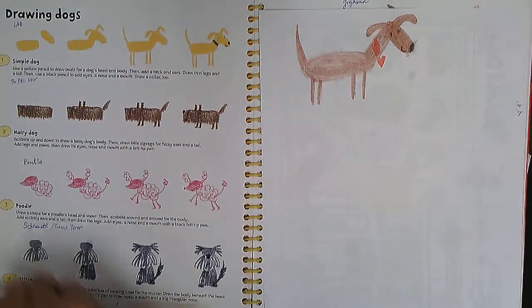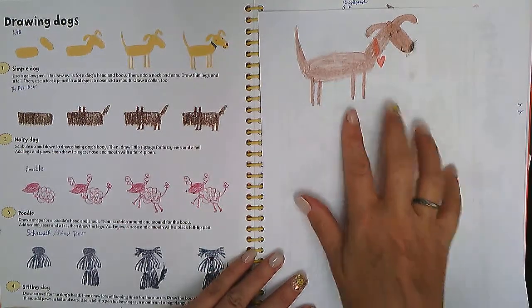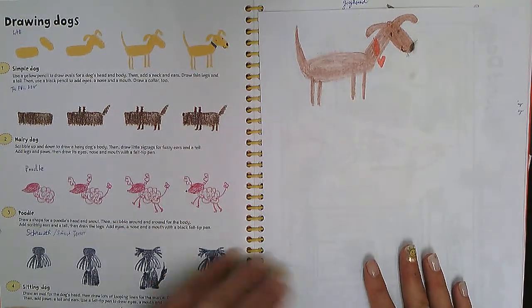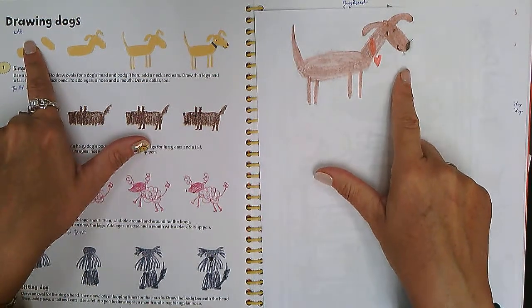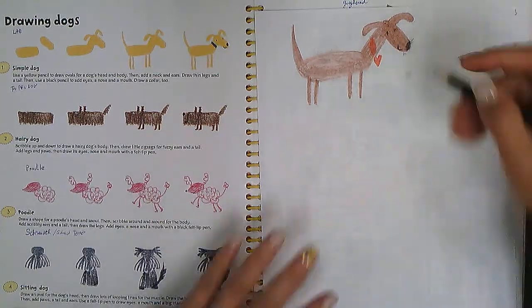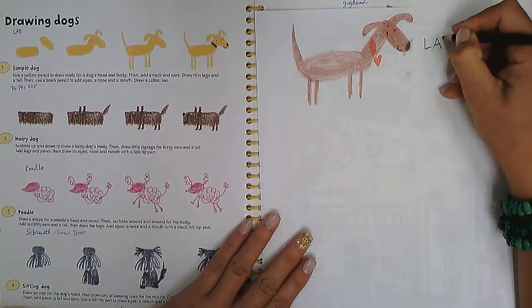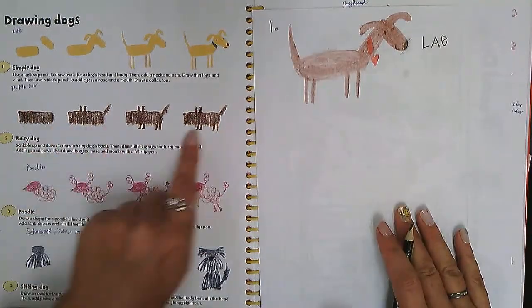If you wanna give him a sweater, you can. But for now, he is all done. Let's try this one. So this one could be a lab or a different type of hound dog. Okay. How about we write down a lab? So as an option, 1, lab. 2, this one looks like a pulley dog.